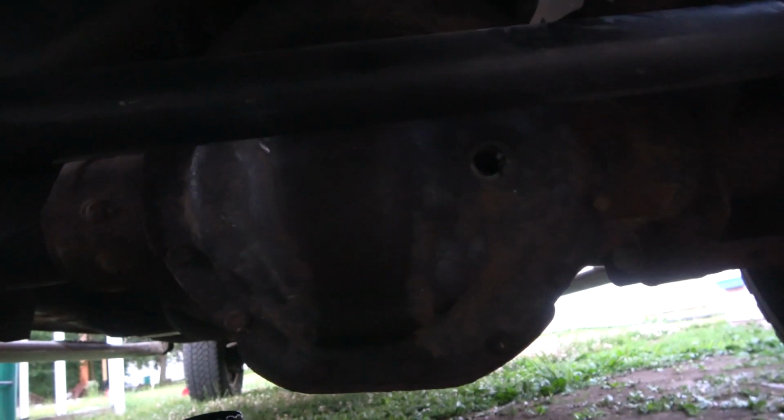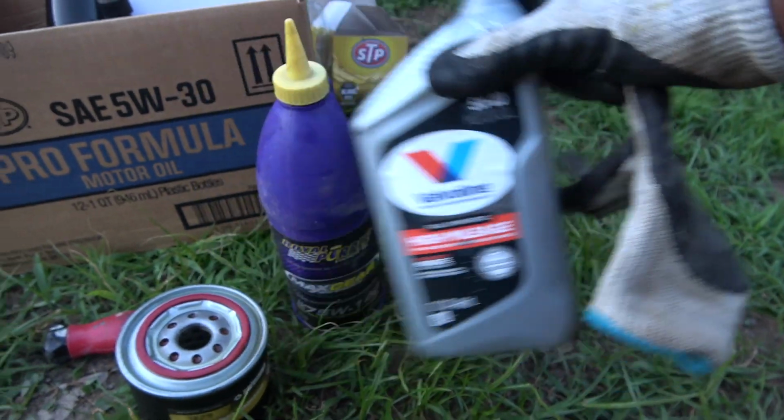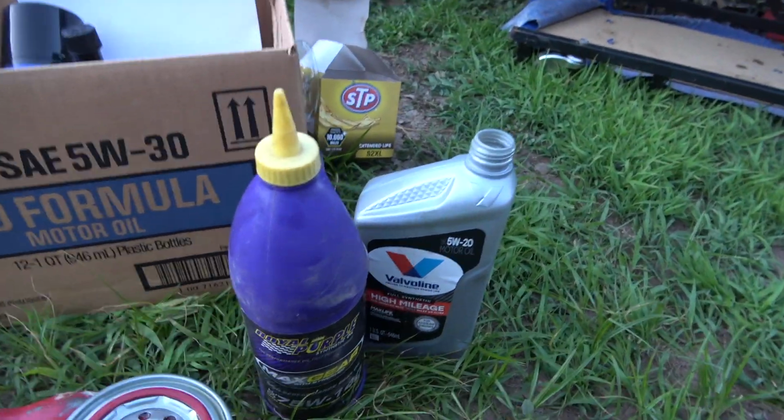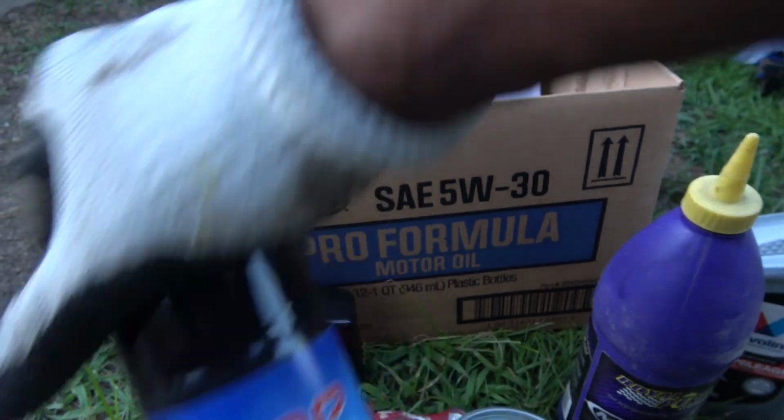Should have checked that. Squeeze some oil up in that joint and just make sure you got enough in it. We're using some full synthetic high mileage. Definitely always want to put the best oil in your whip. You want it to last long and run strong. You can also get some brake cleaner. Nah, chlorine brake cleaner. I just got this just to clean some oil up.